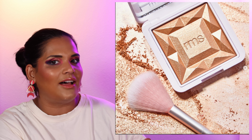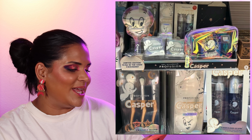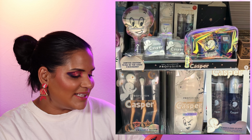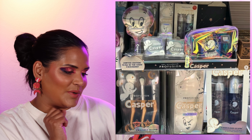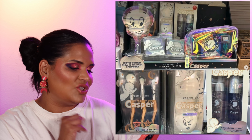So next we have, this is so cute. I'm so into all these spooky collections. We have Profusion collabing with Casper the Friendly Ghost. Oh my gosh, how cute is that? Look at the little brushes that look like, I think it's supposed to look like a witch broom. And there's a Casper sponge and a Casper mirror and a makeup bag. I think these are so adorable.